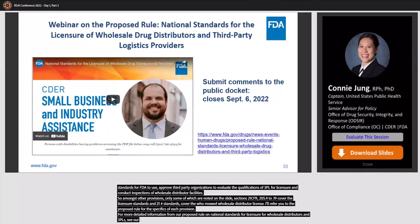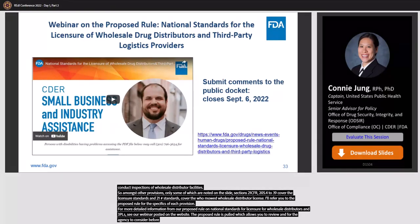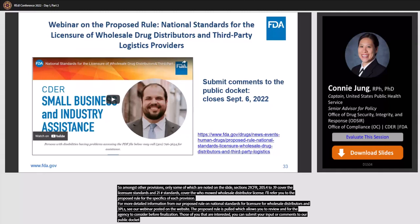And as part of the rulemaking process, the proposed rule is published, which allows stakeholders to review and provide comments to the agency to consider before finalization. And so for those of you that are interested, you can submit your input or comments to our public docket for the proposed regulations until September 6, 2022. For instructions on how to submit comments, please go to the Federal Register notice.